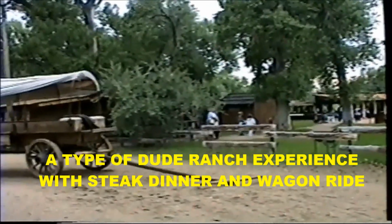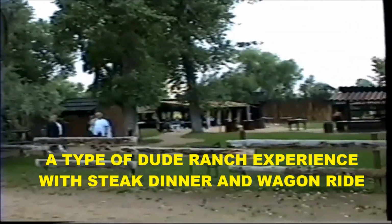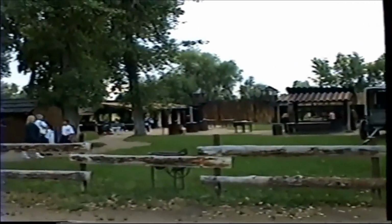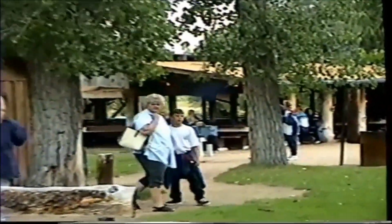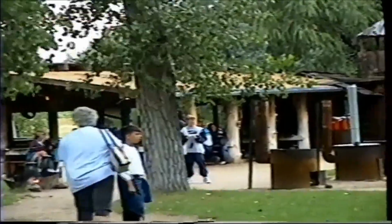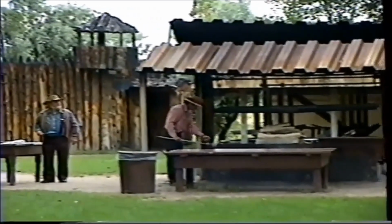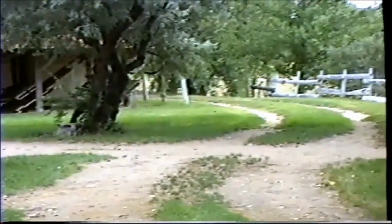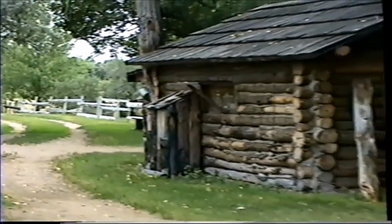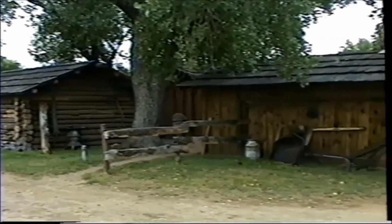Now, I couldn't locate any information on this place that we booked to visit, and we actually camped there as well. But it was kind of like a dude ranch experience. They had all these tables under coverings, and they had sort of a fort there. And they cooked us a really great steak dinner. Forget getting medium or medium rare or rare. All the steaks at this place were well done.